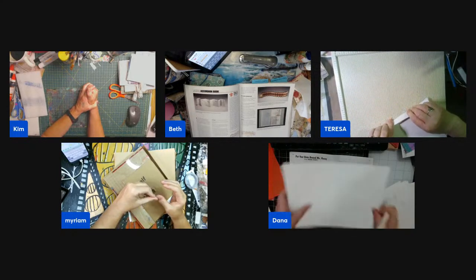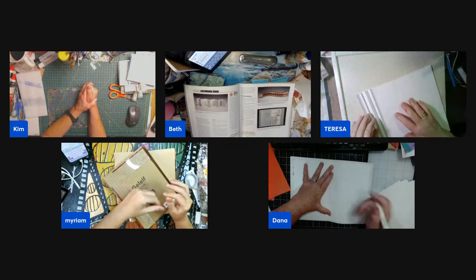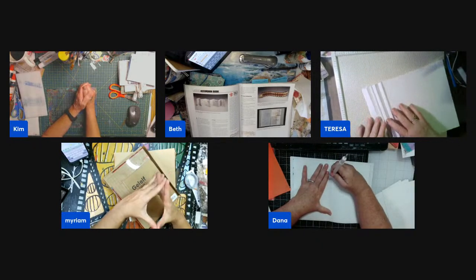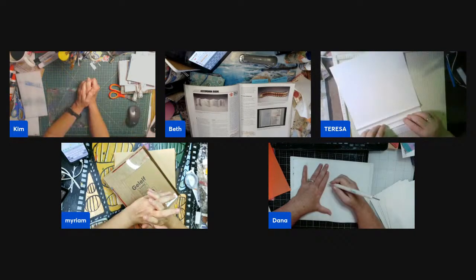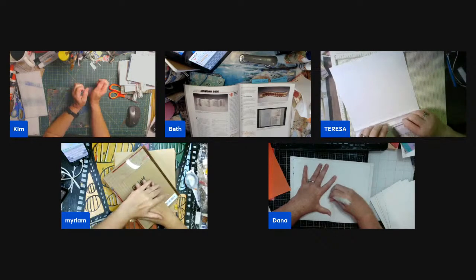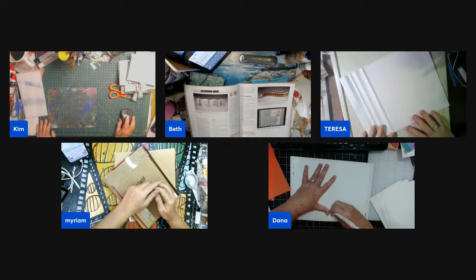Today's our feral art group, with all these lovely ladies that like to do things their own way. Today we're doing bookbinding. We've got the lovely Beth, the lovely Teresa, the lovely Miriam, and the lovely Dana, and me. I'm going to rotate through who's here, and they're going to give you a rundown on what they're doing today. So we'll start with Beth.